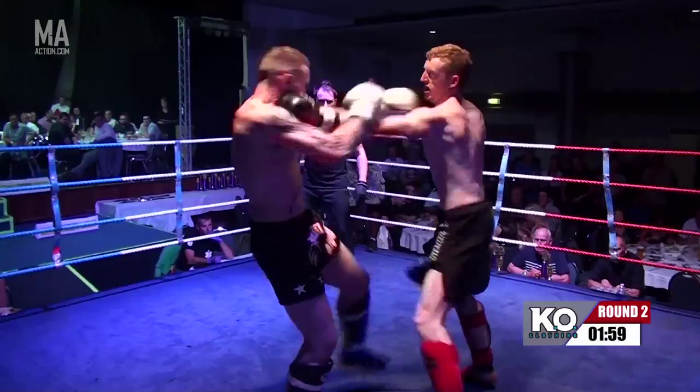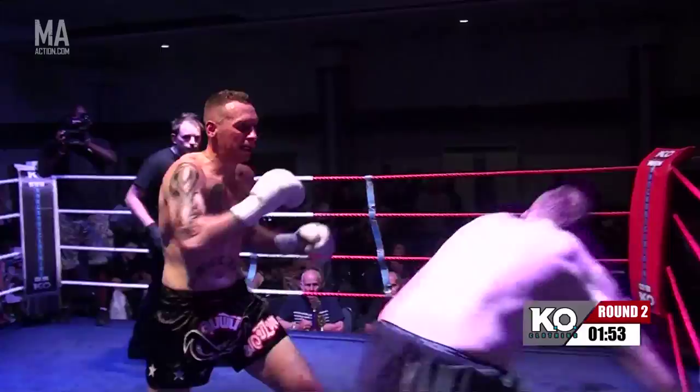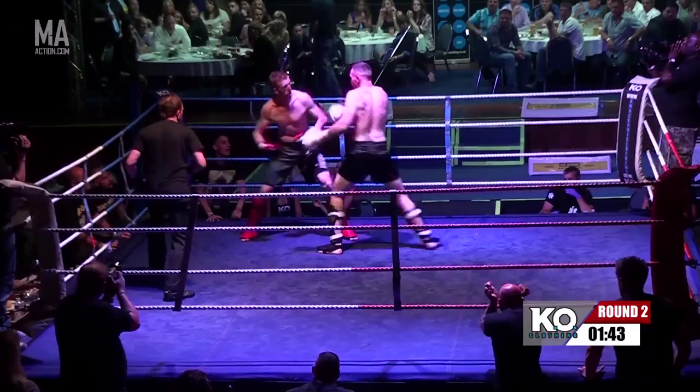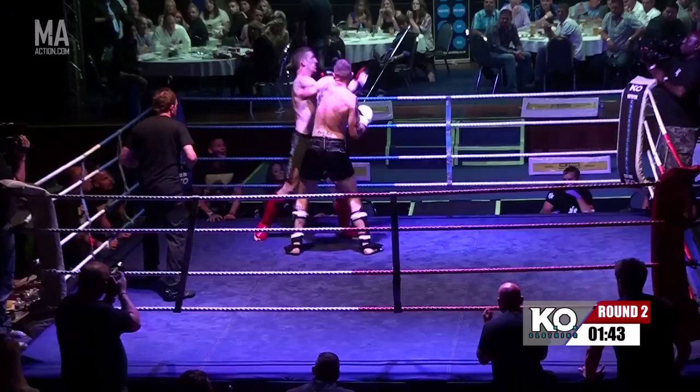So it looks like they're going to start the round again, firing all out. There you go, the big overhand right there from Curtin. Beautiful, beautiful. I think it's locked in for six. Mitchell's taking them again and again. Because his instinct is to attack, he's wide open. He's not got the experience to tuck up.